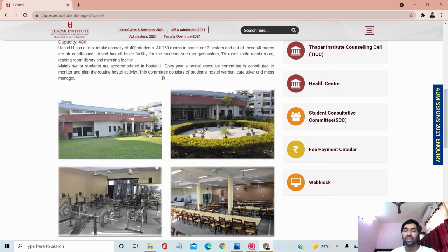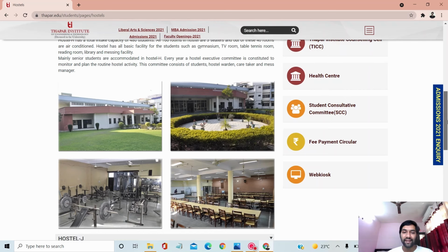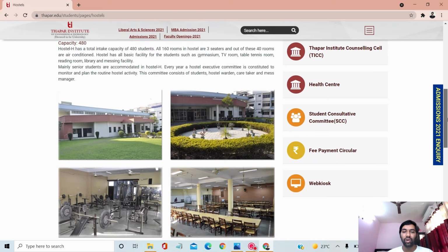If I talk about us, second years, we are getting Hostel M and Hostel O as options for boys, and girls are getting, I think, Hostel I and Hostel N. There are various committees and hostel wardens for taking care of you, and guards as well, so you don't have to worry about it. You can see these hostel pictures, which are quite great, and I also have a small clip of Hostel H. If you want, I can show you that as well.